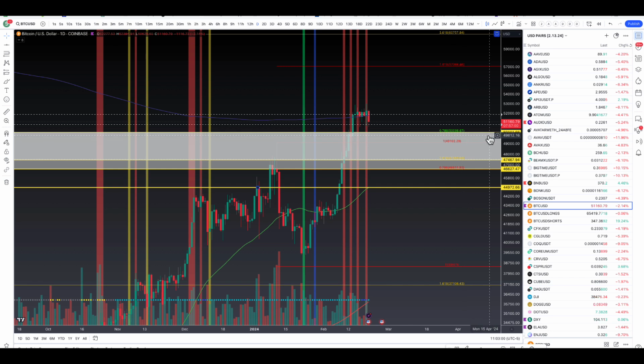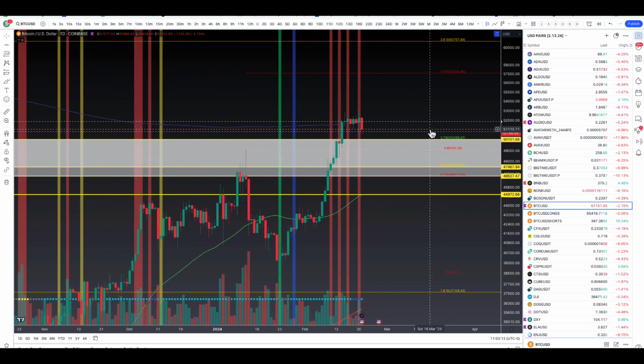First level is 50K flat. Second level is 48K to 47.5K. And then 47.5K to 46.5K. And then 45K is the last line in the sand. We need to get back above 52K. The altcoins like it when Bitcoin is above 52K. And that's where we need to get back above, which is the purple moving average.